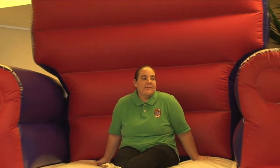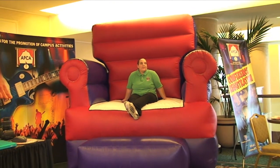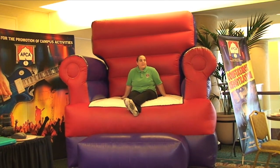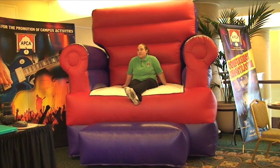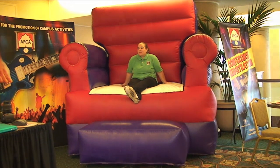This associate takes pictures in the big inflatable chair. This is called a roving artist, and they're able to showcase what they're doing anytime the exhibit hall is open or between ed sessions and between showcases.